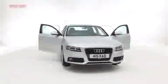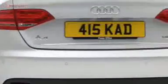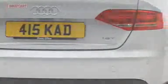Audi generally undercuts its rivals from BMW and Mercedes on list price, and that's true of the A4. Discounts might be limited, but resale values should be high.